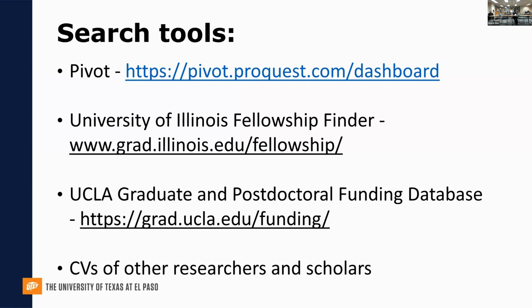And it's pretty helpful because you can drill down as far as citizenship, where you're at in your graduate career, what you need the funding for. Not as powerful as Pivot, but pretty legit for a quick peek. Pivot's going to be a little bit more of an investment in terms of your time.